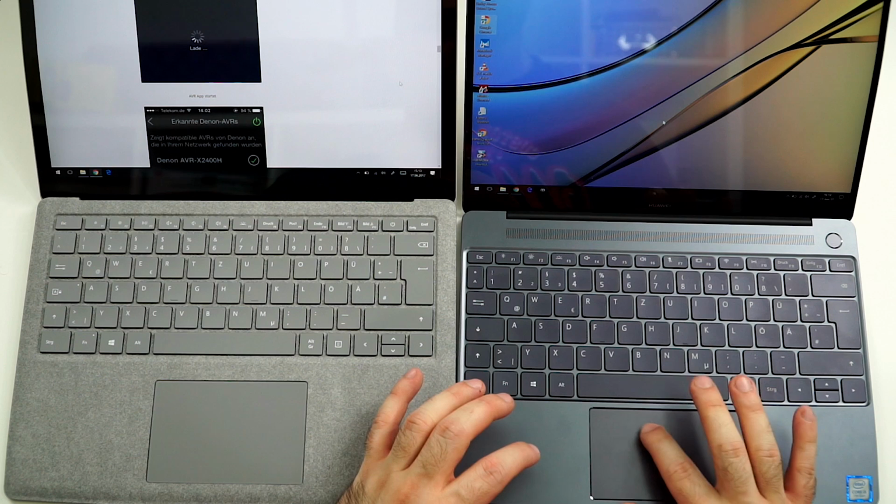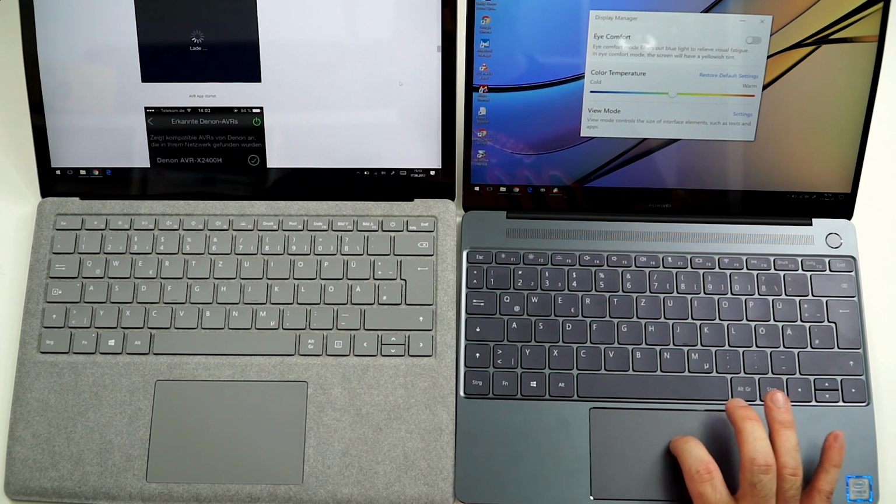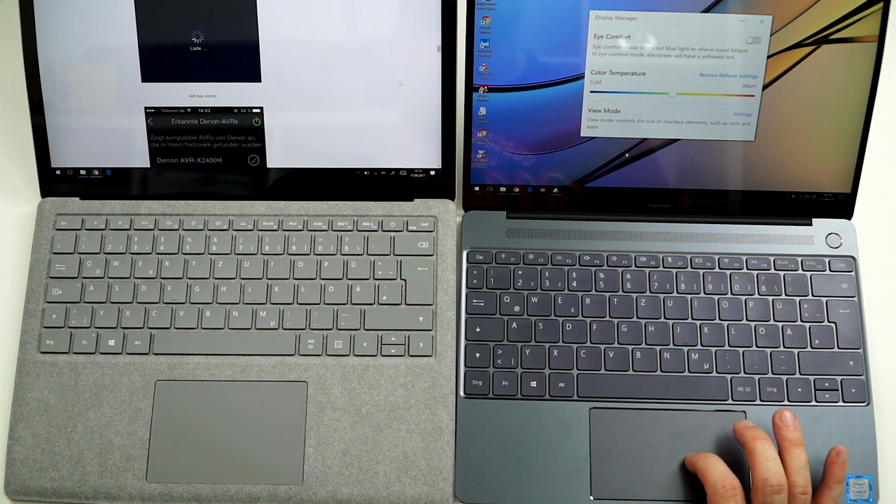Now, software. And I'm making this already kind of a review, but it's still not, because you will get way more information, don't worry, especially some details and so on. Software. What I like on the MateBook is that we have some minor tweaks, for example a display manager, where you can change the color temperature very easily and conveniently. So that is super nice.